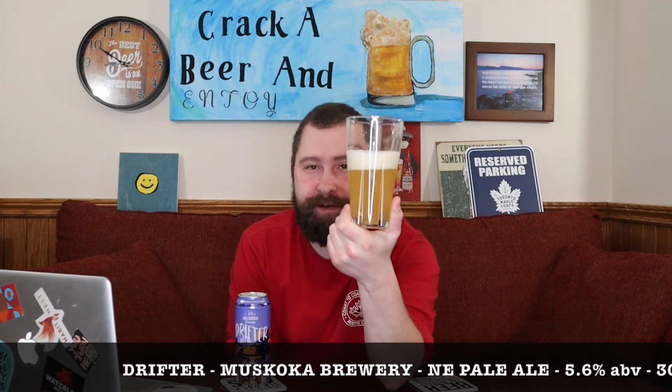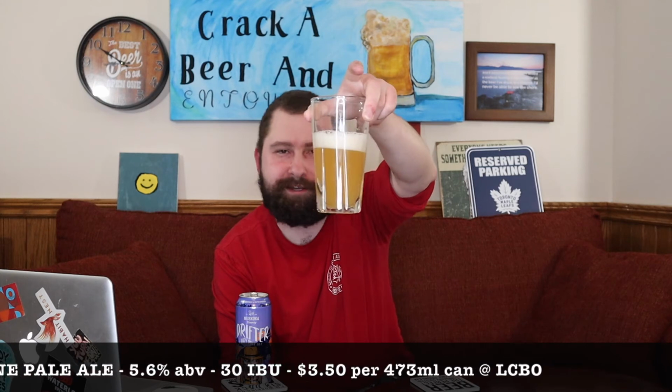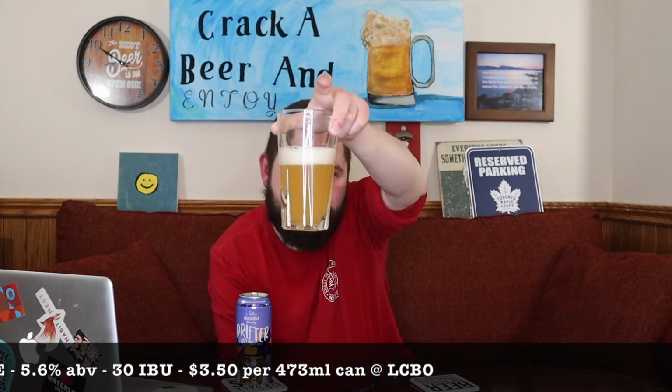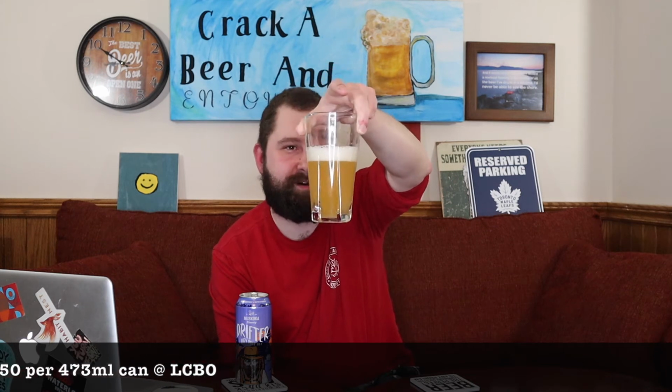Boom. Boom. No matchy glassware today, just a regular old beer glass. And looking at the beer itself, very beautiful sunshine yellow color. I want to say a little deeper, maybe like a semi-sunset yellow color. Hazy indeed. Not hazy crazy, but a good amount of haze. Off-white head on top. Diving in on the nose.